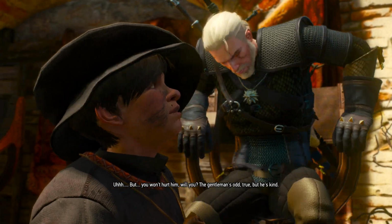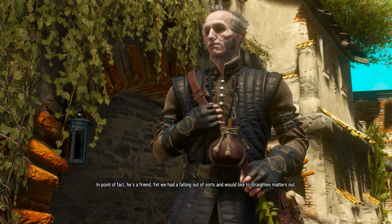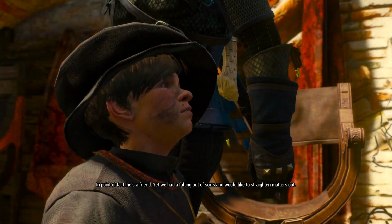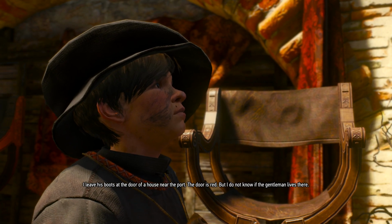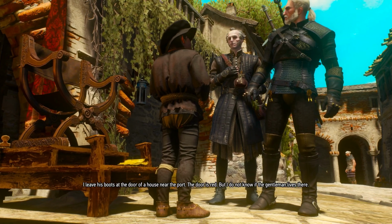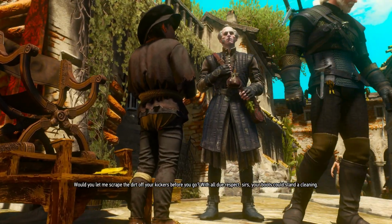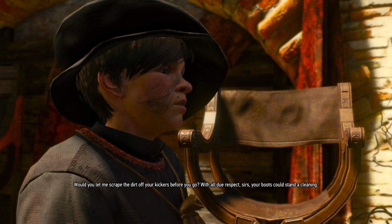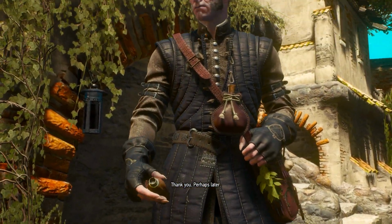The gentleman's odd, true, but he's kind. In point of fact, he's a friend. Yet we had a falling out of sorts and would like to straighten matters out. I leave his boots at the door of a house near the port. The door is red, but I do not know if the gentleman lives there. Worth checking. Might happen on a lead. Would you let me scrape the dirt off your kickers before you go? With all due respect, sirs, your boots could stand a cleaning. Thank you. Perhaps later.